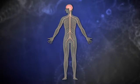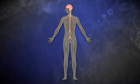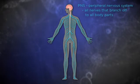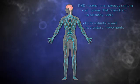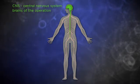Let's take a quick run through the nervous system, which for purposes of study is divided into two main parts. The central nervous system, or CNS, is made up of the brain and spinal cord. The peripheral nervous system, or PNS, consists of all the nerves that branch off from the spinal cord and extend to all parts of the body. The peripheral system controls both our voluntary movements and the involuntary movements like breathing and the beating of your heart. The central system is the brains of the operation, guiding conscious and other actions.